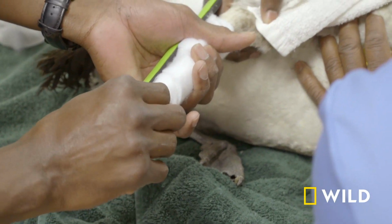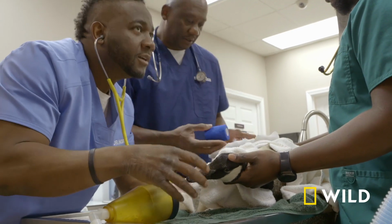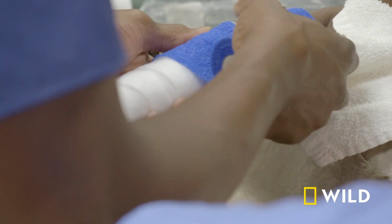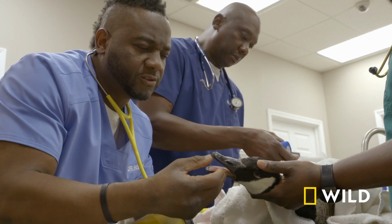Birds are very, very difficult under anesthesia. So you really want to make sure that this goose has what we call a palpebral reflex, and that's blinking, because even though he's breathing, we want to make sure this goose doesn't get too deep. So as I'm checking, I've noticed that the reflexes aren't quite there and start to try to get this goose up a little bit.